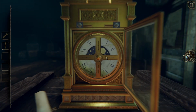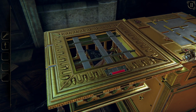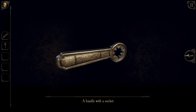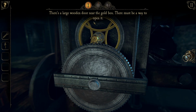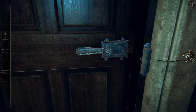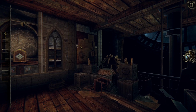No way to adjust the clock, it looks like. Yeah, I don't think I'm at this point yet. Can I use this with that? Doesn't look like it. Large wooden door near the golden box. There must be a way to open it. Oh, alright. This is where I do like the hints, because I wouldn't have even considered looking in that direction. As I said, the puzzles in this one are so much more in depth than they were on the previous one.